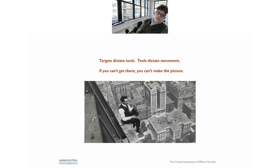A quote that I took from another book I read a long time ago, which I really like, is, you know, your targets dictate your tools dictate your movement. In my opinion, if you can't get there, you can't make the picture.